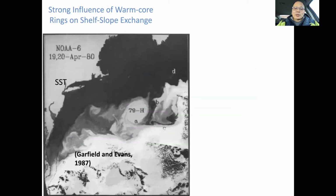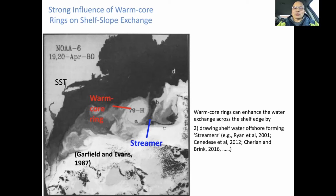At the same time, the ring can also entrain a substantial amount of shelf water directly into the slope sea in the form of streamers. As I'm showing here, this is a black and white satellite SST image from the 80s. The light color means higher sea surface temperature. In this case, we have a warm core ring, 79H, impinging onto the shelf edge. To the east of the ring, we have this filament of dark, meaning cold, shelf water being entrained directly into the slope sea. So that's the streamer we're talking about.